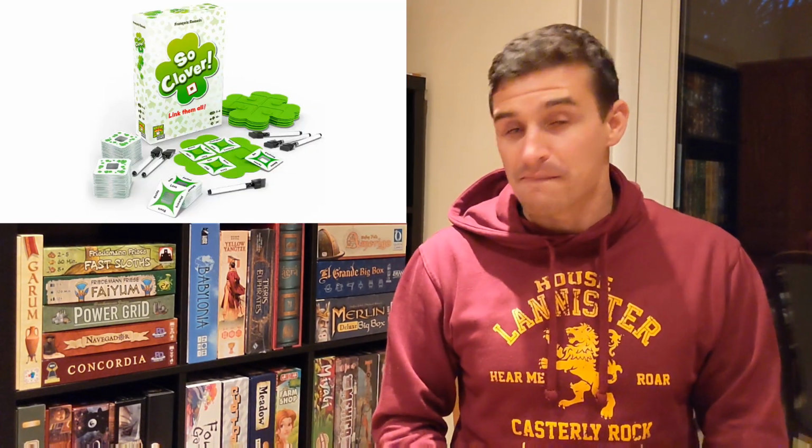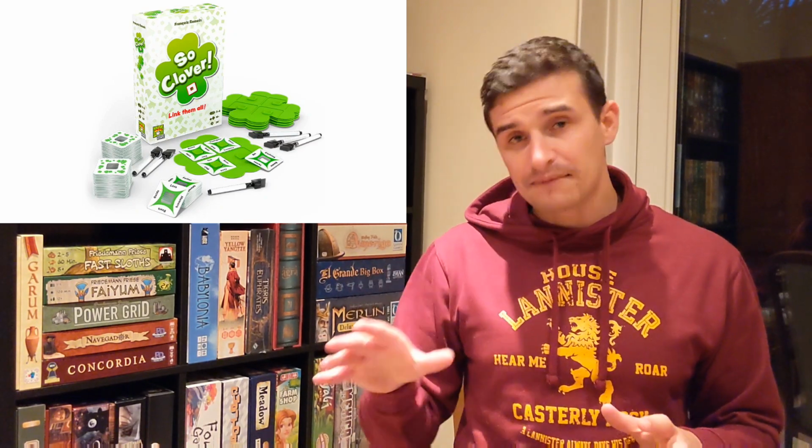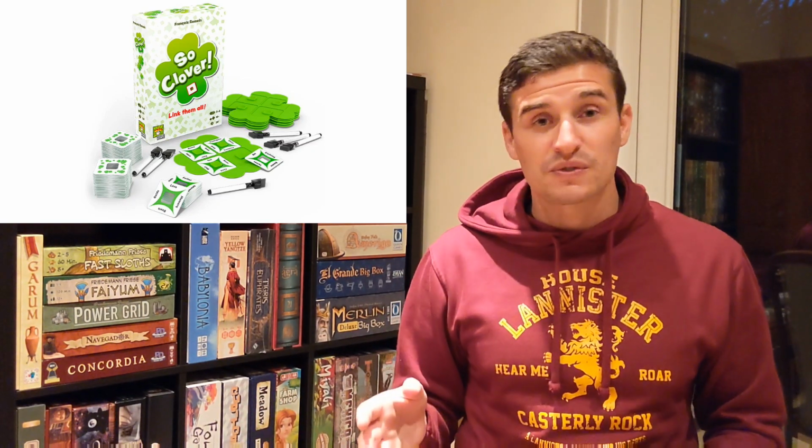At number 9, I have another party game. So this is So Clover, another 2021 release. I believe this one is from the same company who put out Just One, which of course was a blockbuster hit from a couple of years ago. And to be honest, this one has a lot of similarities and a lot of shared DNA with Just One. So it's another word association style game.